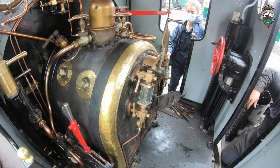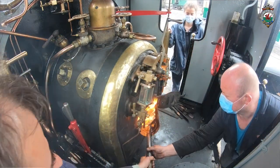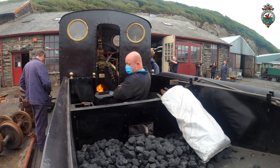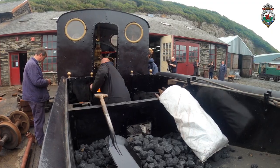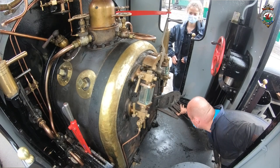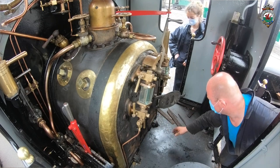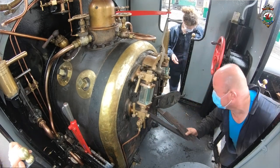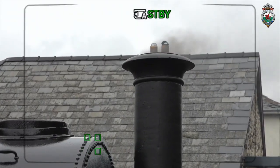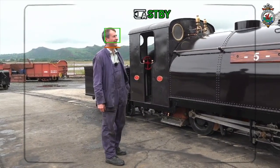We've got it. We've got it lit. The boiler's ready. Ladies and gentlemen, we have ignition. Yeah, we have smoke at our chimney.